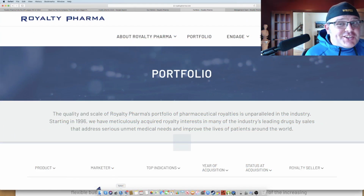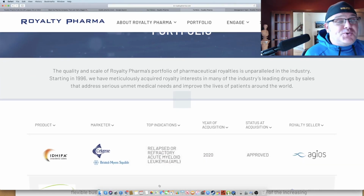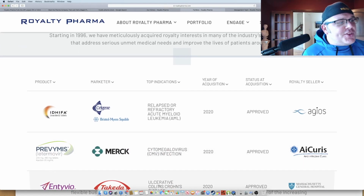Okay, so let's take a look at the drug pipeline just to give you an idea of the scale, because it's really massive. And this is cool. This is on their website. Just go to Royalty Pharma, go into portfolio. It shows you on the left-hand side the product, shows you the marketer, the indicators, year of acquisition, status of acquisition, and then the royalty seller on the right.